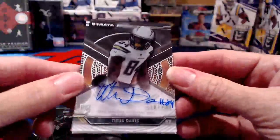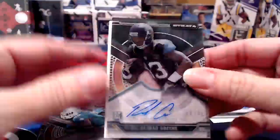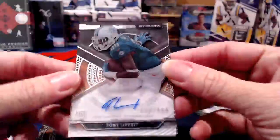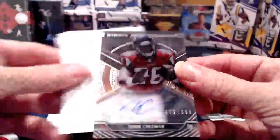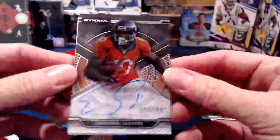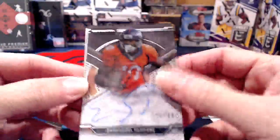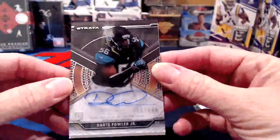And then on our little acetate signatures here, Titus Davis for the Chargers. Rashad Green for the Jags. Tony Lippett for the Dolphins. Whoops. Tevin Coleman for the Falcons. And the nice little Emmanuel Sanders for the Broncos. I like that one. Nice non-rookie hit in there. And then Dante Fowler for the Jags.